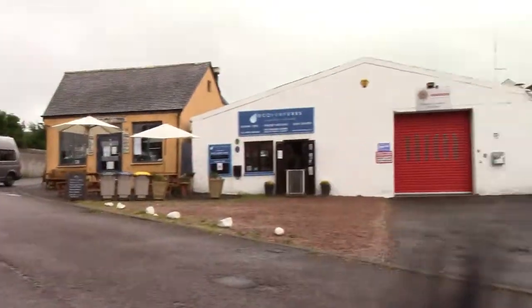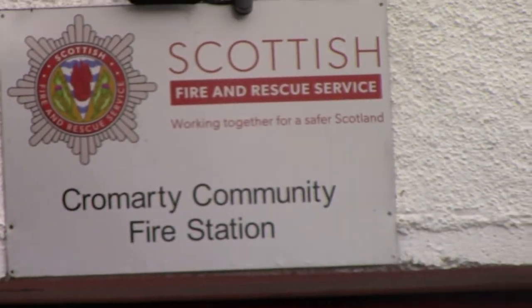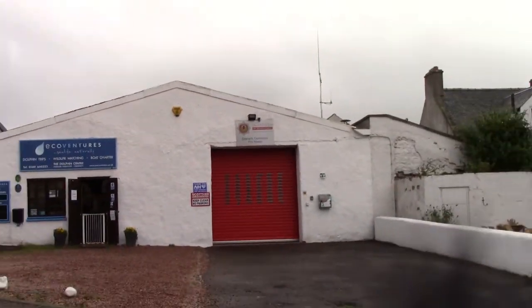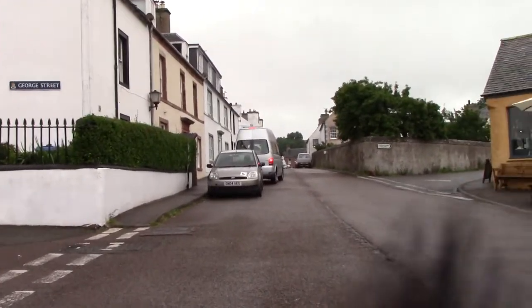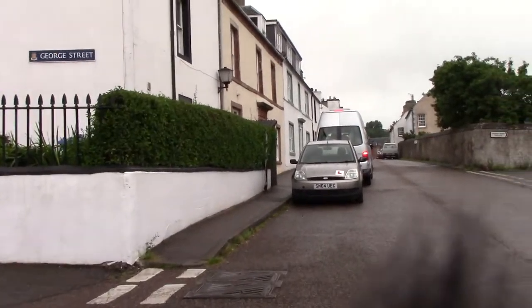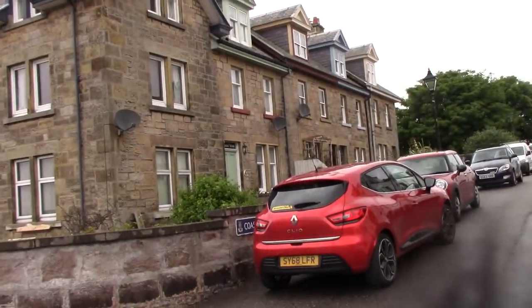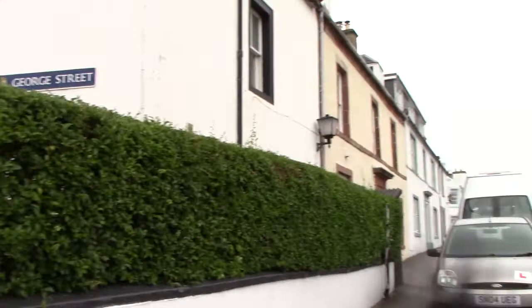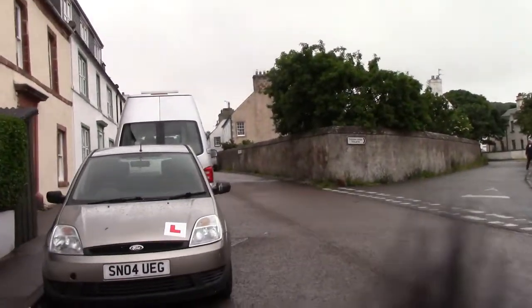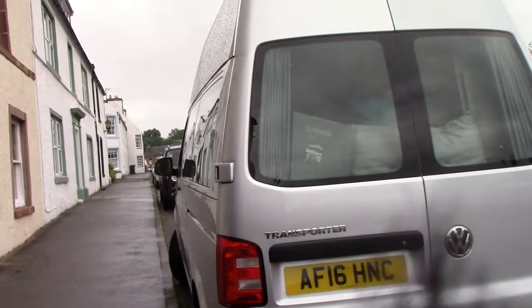And just for my grandson Oscar, here we are, Scottish Fire and Rescue. That will be one of the smallest fire stations you've ever seen, Oscar. I'm not going to go too far because we're going to be leaving in a minute, but did you hear that? A seagull with a Scottish accent. How about that then?